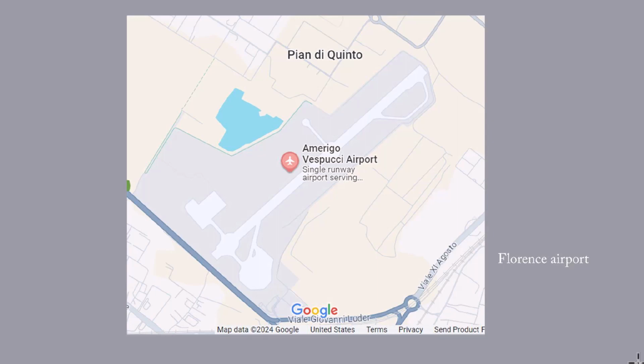Next week, we will look at car rentals, driving in Italy, and dinner in Florence on New Year's Eve.